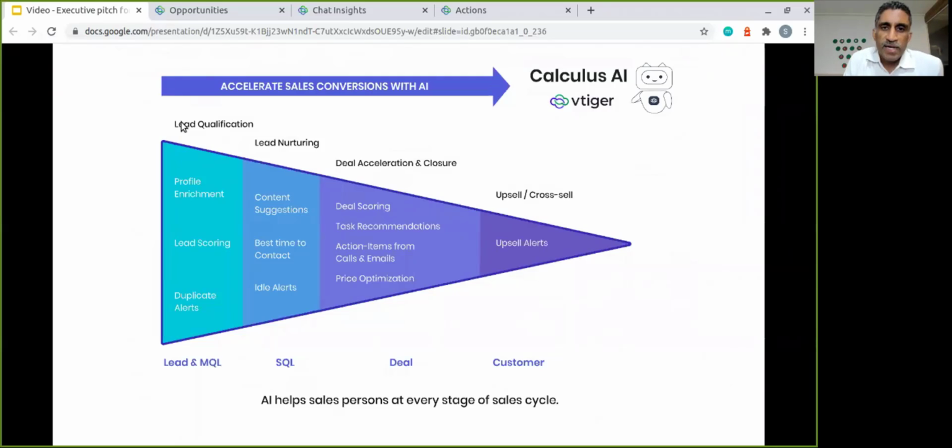Now, with AI, we are looking to see how AI can help the sales rep through the customer journey. It's not just when the deal is created. It's also before the deal is created, during the lead qualification. Can we enrich the profile of the contact information? Is the lead scoring actually using historical data and then getting better and better with time? Are there alerts that are coming? If it's a duplicate record, is it alerting ahead of time so that your data is not scattered?